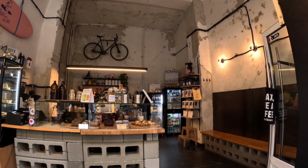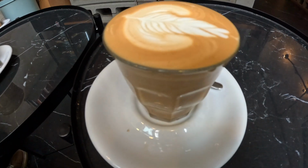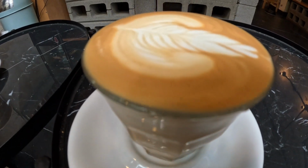So this little cafe that we're in, My Little Melbourne, was set up by Aussies in Budapest, and apparently their flat whites are so good. Like anyone who's been to Australia, you'll know it's literally the best coffee ever, and Melbourne are very, very good at their coffee. So very excited to have an Aussie flat white. Very excited. Now we are talking.